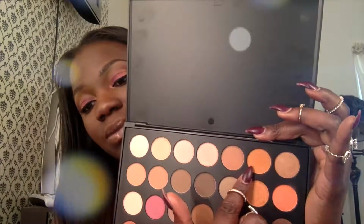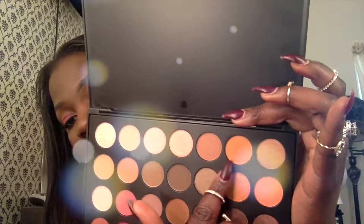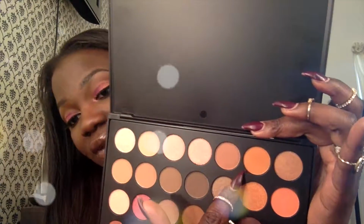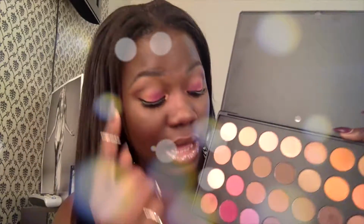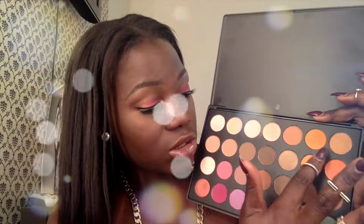This kind of reminds me of the candy, what is the candy called? Butterscotch. It reminds me of the butterscotch candy, the color of it. I've been dying for a color that shade, and I love this peachy tone color. I use this color on the second half of my eyelid. I use this color here for the inner corners. I use this shade here for my tear ducts. And for my outer V, I used the burgundy shade here. I also used the butterscotch tone color in my crease and the brown tone color in my crease as well.